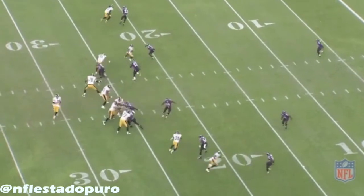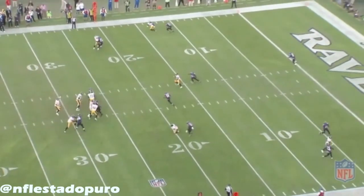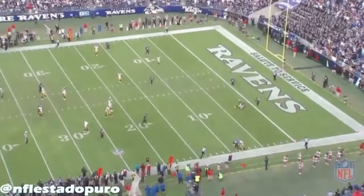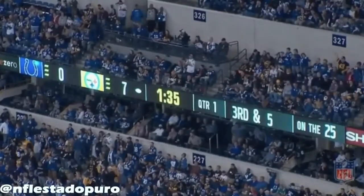At the start of the play, Brown has no chance whatsoever. He's bracketed by the 2 people, by the safety and the corner, but then his fantastic start and stop and his chemistry, he knows Roethlisberger is scrambling, and they get an easy touchdown.